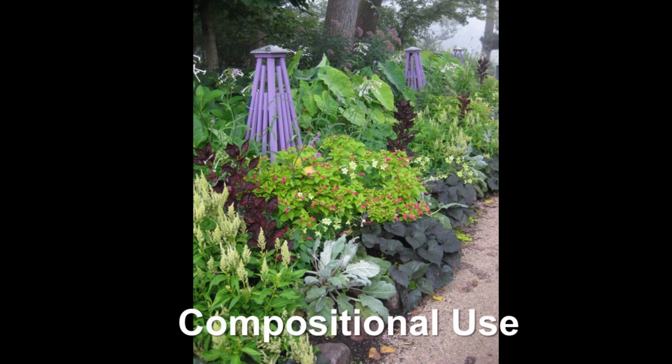The compositional use of fragrance. The idea that including fragrance in the garden doesn't have to be all or nothing. You can include a couple plants and insert them in your landscape because, number one, they may be ornamental as well, and hopefully that's the case, but can provide scent.